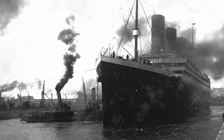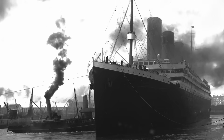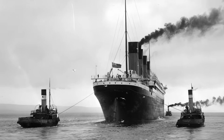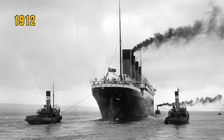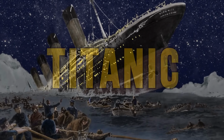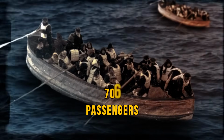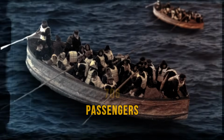It was the biggest ship ever built in its time, and it was supposed to be unsinkable. But within days of steaming out on its first voyage in 1912, the Titanic was gone beneath the relentless waves of the North Atlantic Ocean. And of its more than 2,200 passengers and crew, only 706 survived that dreadful night.